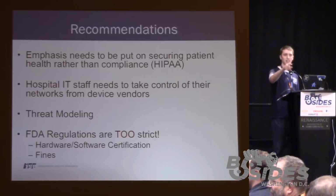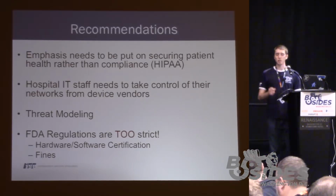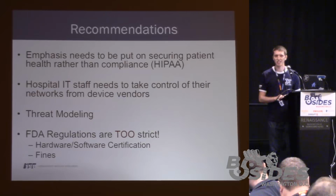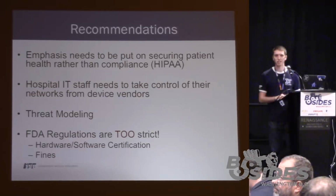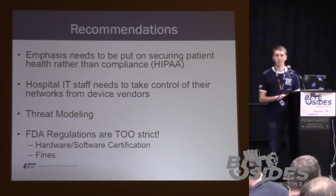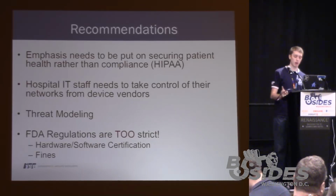Can you repeat your question? When you talk about vendors, how they set up their own network, are you talking about vendors like Starbucks and Panera that are inside of hospitals, who actually get connections from the hospital itself? Yes, so they would be one of the vendors. And actually, I forgot to mention that in this talk.